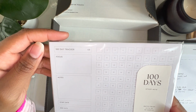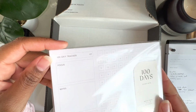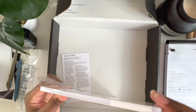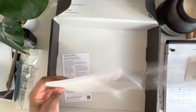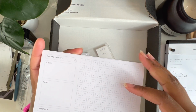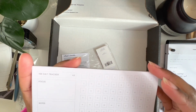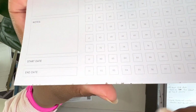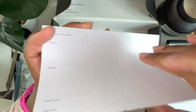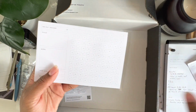100 days. Oh, cool. A tracker notepad. Or are they just cards? Is it a notepad stuck together? Yeah, it is. Okay. I didn't know if they were individual cards or not. Mine has something down here. I don't know if that's ink or it's just on that first page though. No biggie. Take that right off.